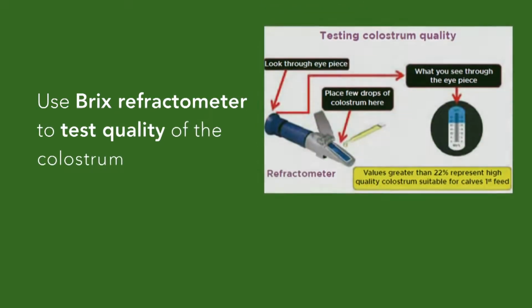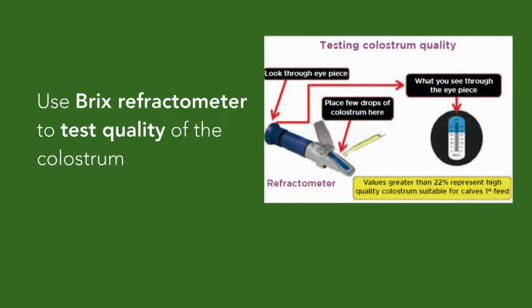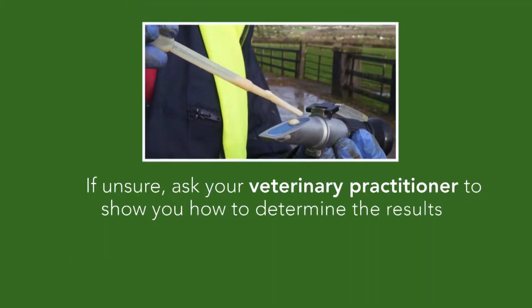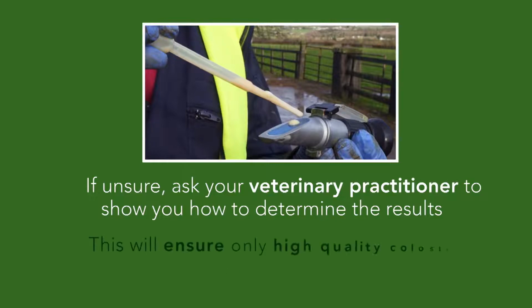A Brix refractometer is an easy-to-use veterinary instrument designed to test the quality of the colostrum and should be carried out as often as possible, either by you or, if you are unsure how to use it, ask your veterinary practitioner to show you. This will ensure that only high-quality colostrum is being fed to calves as their first feed.